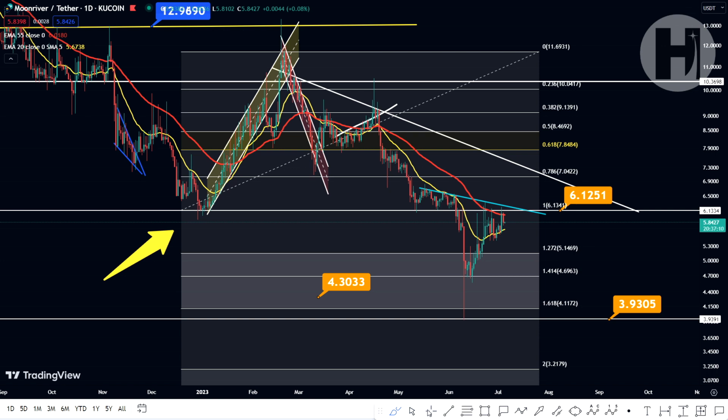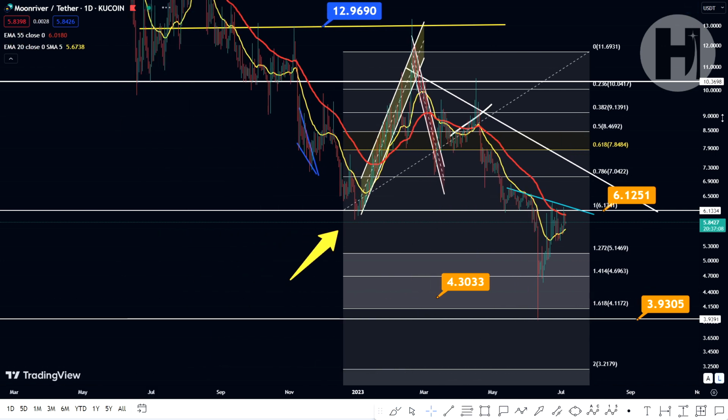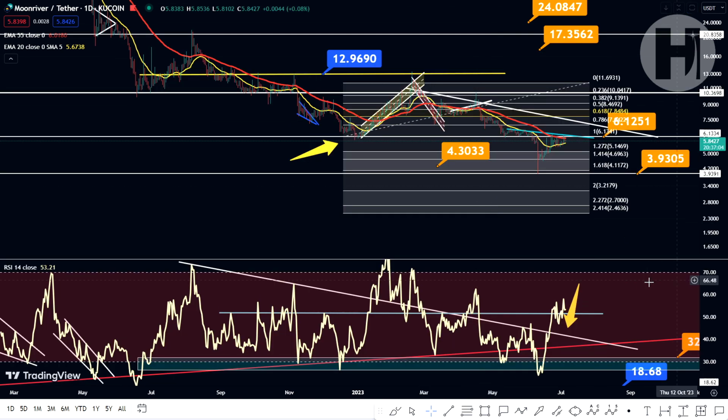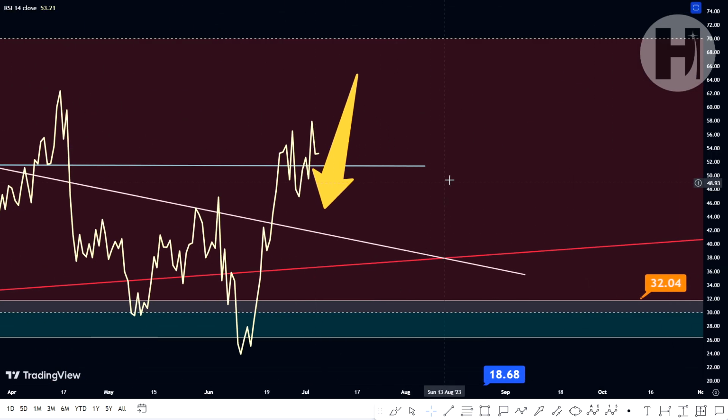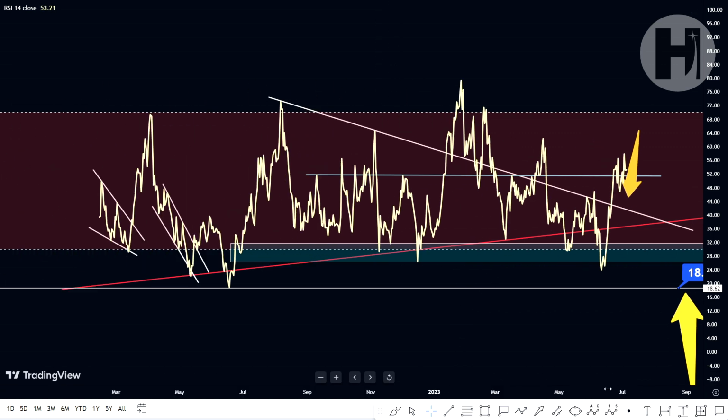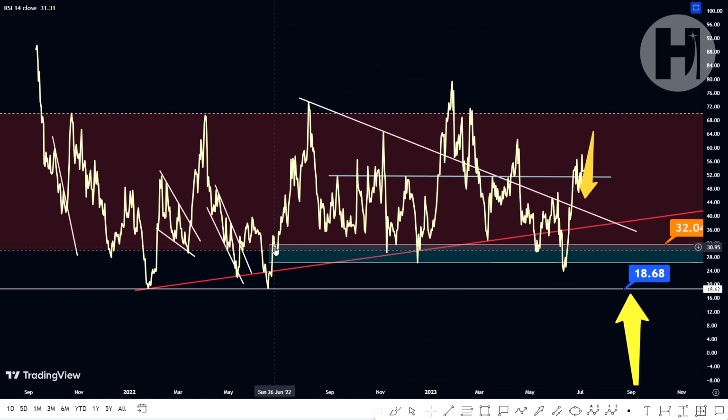Overall, if you don't have a position in Moonriver, I would say now is the time to be accumulating and sending your tokens into staking. The daily RSI has been pumping quite a bit. We entered the support block that we had on the chart for many months, and we've been retesting this support block since June 2022.